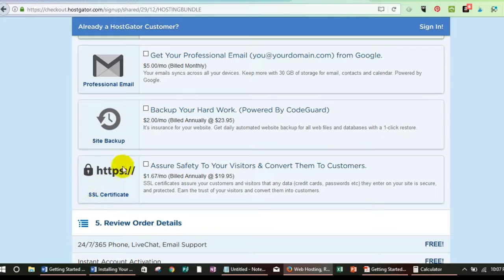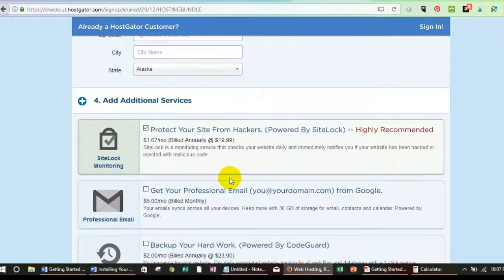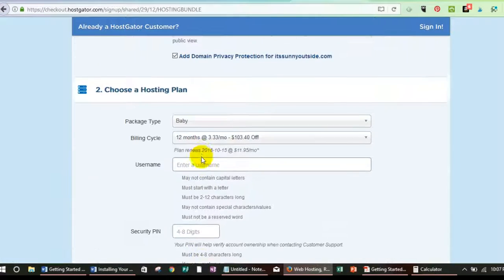This is where you see the lock and you see SSL certificate. So you want to check this box off. You're going to get it for $19.95. Add it to your order. We're going to uncheck all the other stuff.